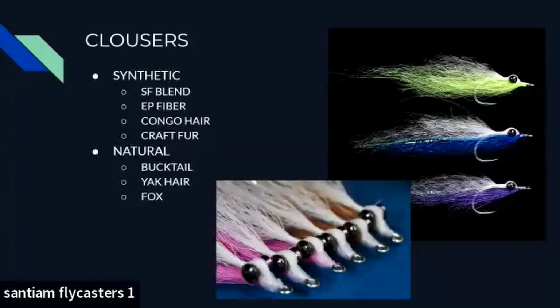So there's some clousers. You can see I have some out of bucktail and I have some synthetic ones. I really prefer the synthetic ones over the bucktail ones. Not because I hate bucktail. Bucktail's great, but bucktails are really expensive. I don't know if you guys have seen the price of bucktail recently, but a decent bucktail is going to cost you $15 now. They're very expensive. I don't know what the deer market has done, but bucktails have gone up.